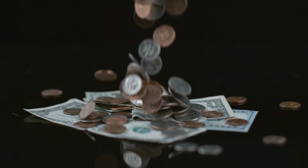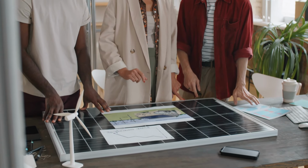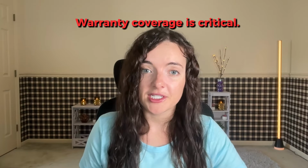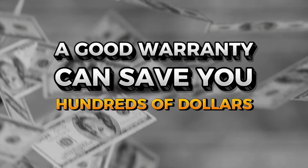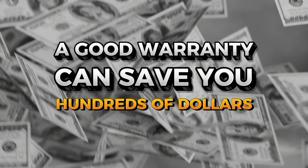Remember that while higher SEER ratings mean better efficiency, they also typically mean higher upfront costs. You'll need to balance the initial investment against the long-term energy savings. Warranty coverage is another critical factor when choosing an air conditioner. A good warranty can save you hundreds or even thousands of dollars on repairs over the life of your system.